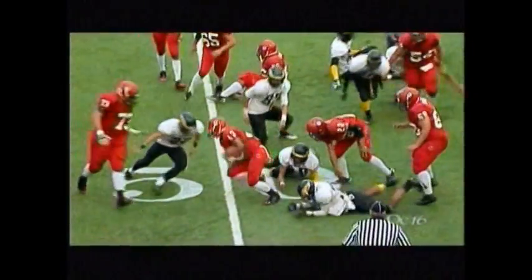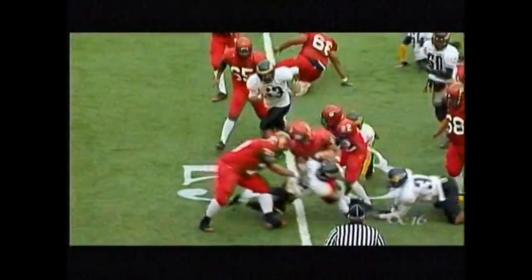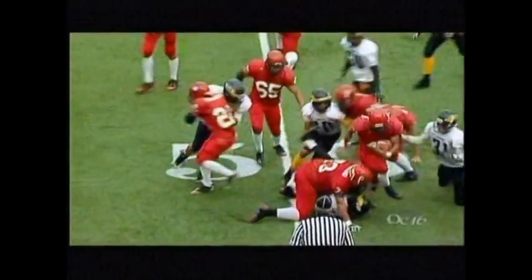But the snap was at the 44, the hold was at the 44. It's a running play, so it will be from the spot of the hold, which is behind the end of the run, where they will replay the down minus 10 yards.